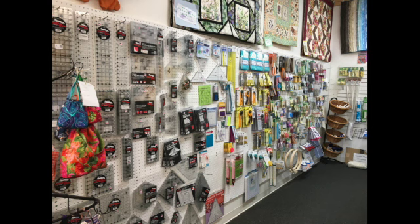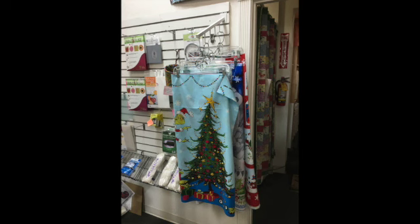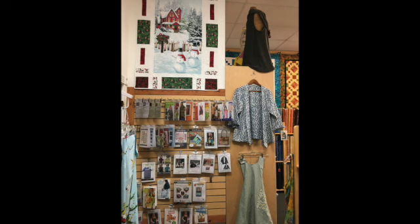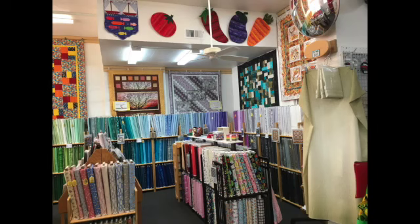A large notions wall is in the center room. You can see they carry many different creative grid rulers. Towards the back they have panels for sale, along with patterns for clothing. Here are some of the small projects that you can make with patterns on sale in the shop. Through the doorway near the notions wall is a room filled with more fabric.